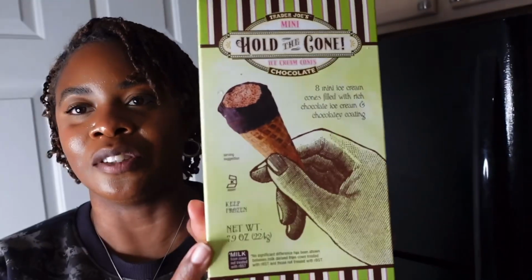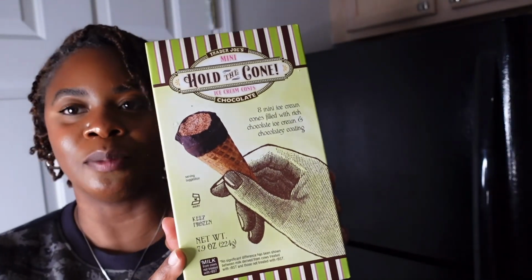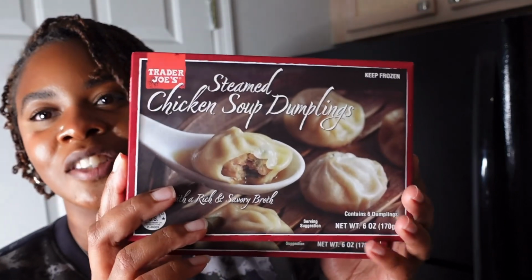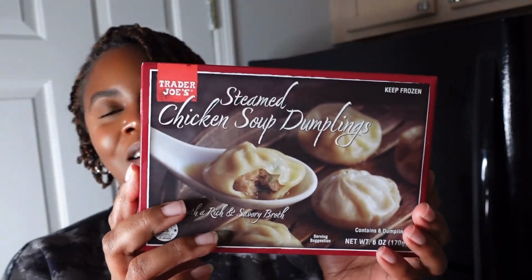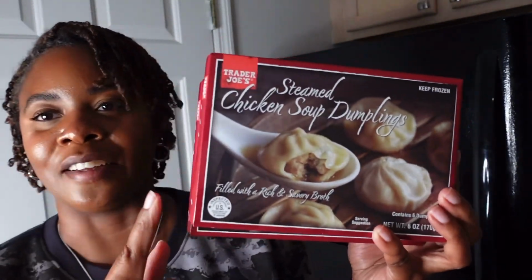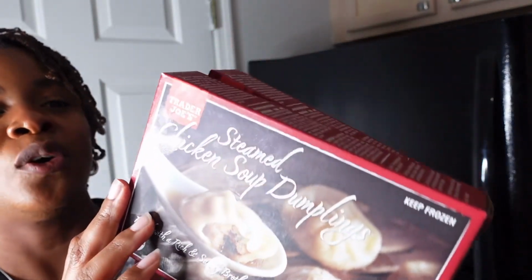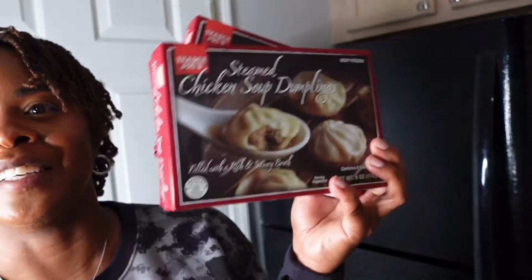Next thing I got were these hold the cones, like these little mini ice cream cones, and I just really wanted to try these because they're so small. Next thing I got was the chicken soup dumplings. I think they have another kind as well, like the pork ones, but I did not see the pork ones. I just saw chicken. So I'm excited to try these as well, as they've gone viral on TikTok.